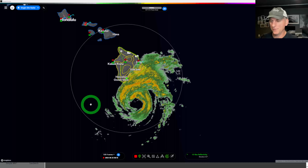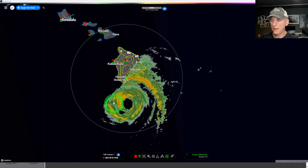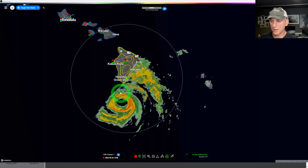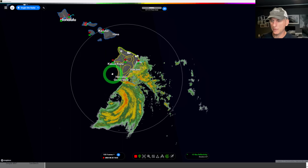Today is August 25th, and right now we are looking at Hurricane Hone. You heard me right, it is now a hurricane. It is passing south of the Big Island, and it has brought torrential rainfall to much of the Big Island. Some very damaging wind gusts, especially for the Kahala region, and South Point is getting battered right now.